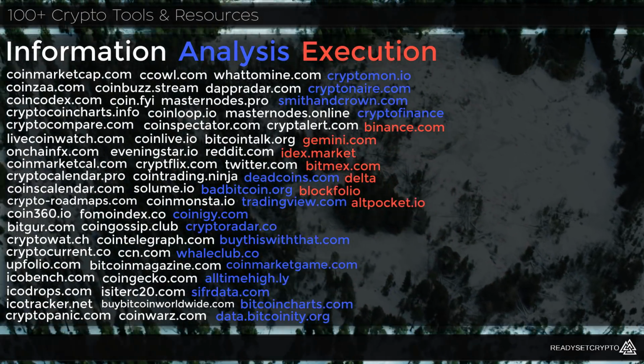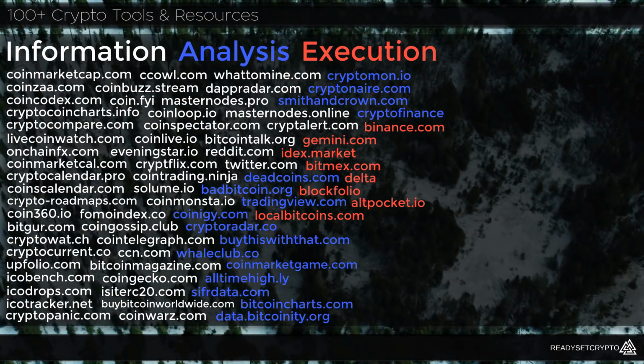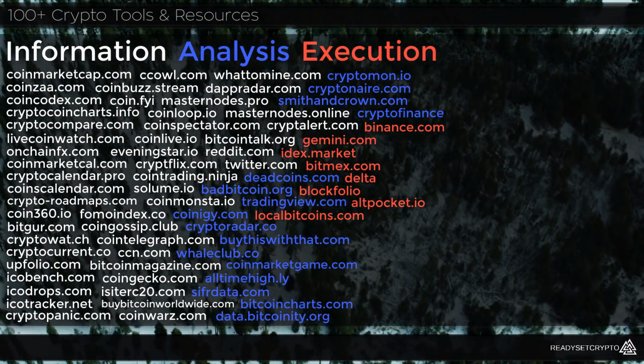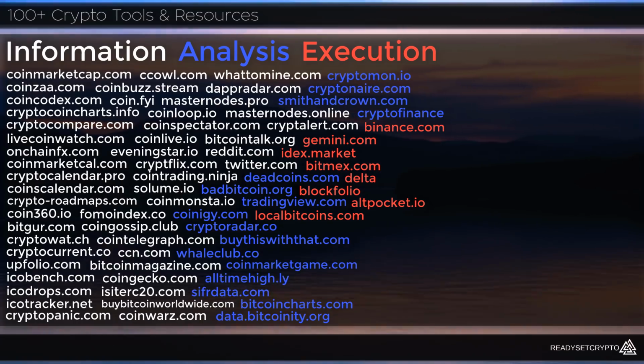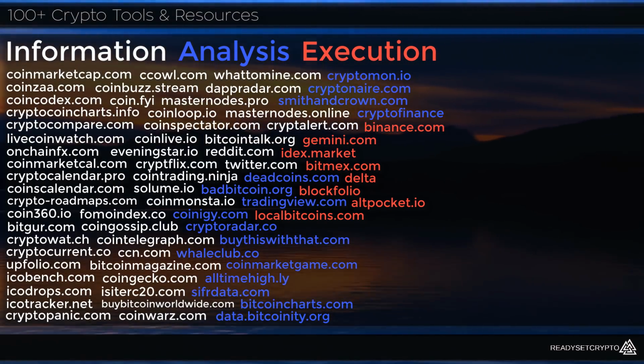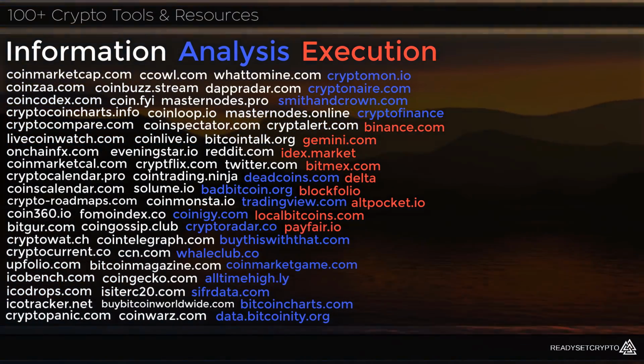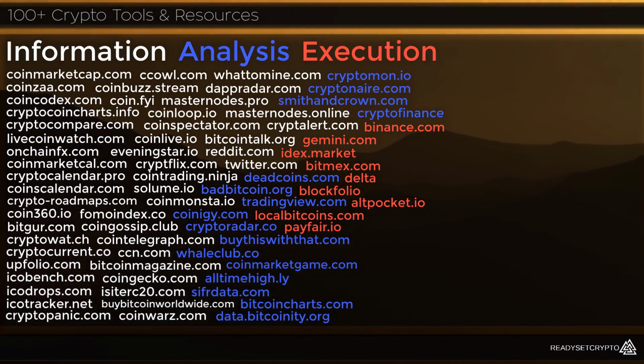The next site to check out is localbitcoins.com, which lets you set up cash for crypto trades. Now, obviously the rate here is not going to be as good as a lot of the exchanges out there, but there's something to be said about the anonymity that this provides. An alternative to LocalBitcoins is payfair.io. It just launched and it's a decentralized escrow platform.